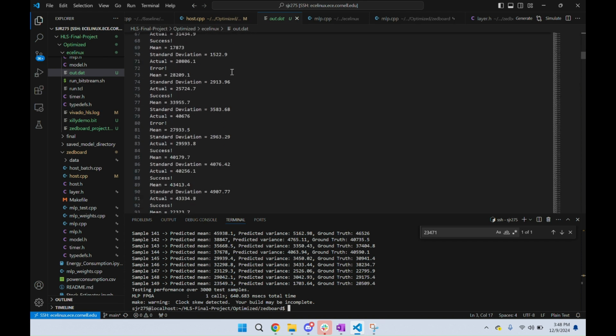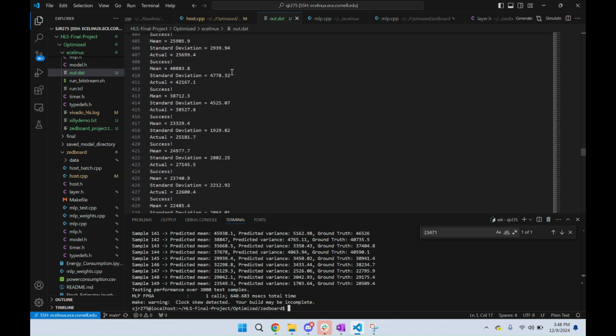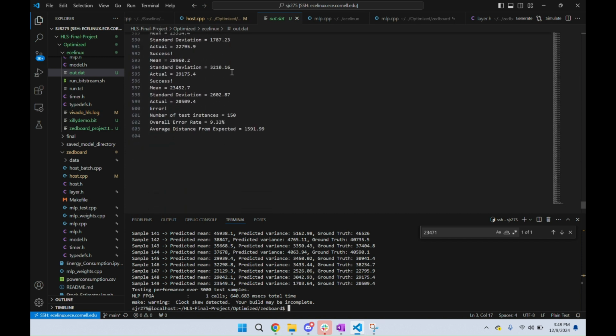And so you can see all the test cases here are covered, and we have some advanced metrics at the bottom, such as a total accuracy, which we can see is just about 90.67%, and an average distance from the expected value, which we get at just about 1600. And so for our purposes, we felt this was accurate enough, given that we're trying to predict the power consumption of a city, which is not that easy to predict.